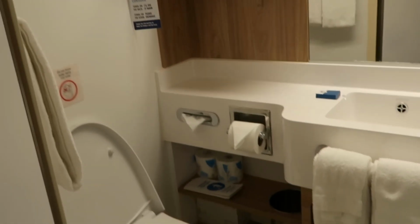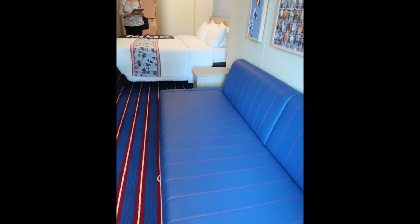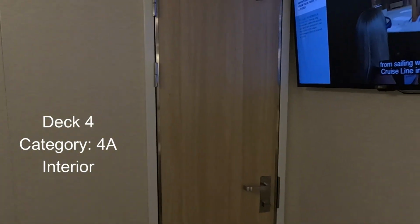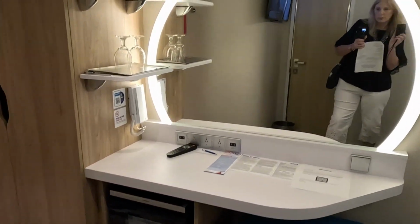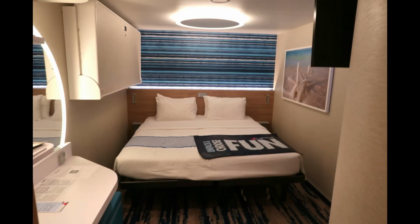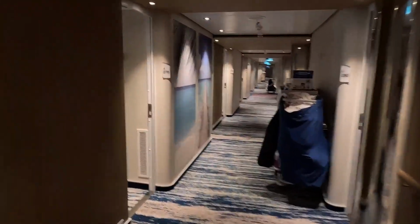And then here's your bathroom. This is an interior, also connecting. Little refrigerator, cabinets. And here's your bathroom. Right here. This is the Family Harbor. Now let's go see the rest of the ship.